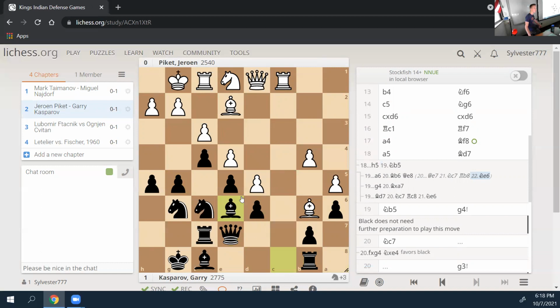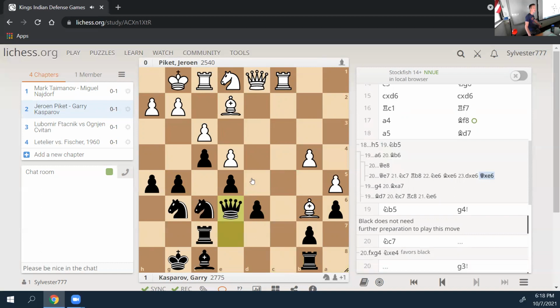Because even if it is absolutely not worth it, because now you have no queenside attack prospects whatsoever. Because white's going to play h3 and you don't have that bishop sacrifice. And now white has all the time he needs to get something going on the queenside.